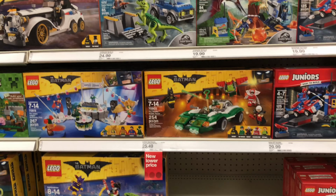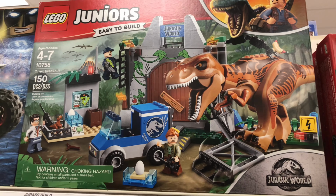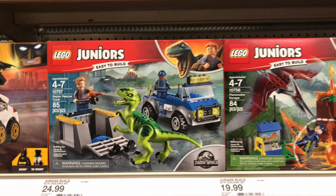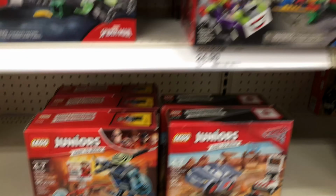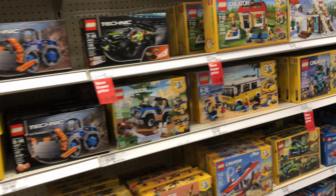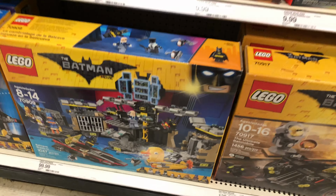Let me look at all the Dinosaur Jurassic World. This is Junior, this one. There's another Junior, another Lego Junior. And then they got the Incredibles, Disney cars. And then over here they should have the real one. This. Yeah, well that's kind of expensive. Those are the big ones.